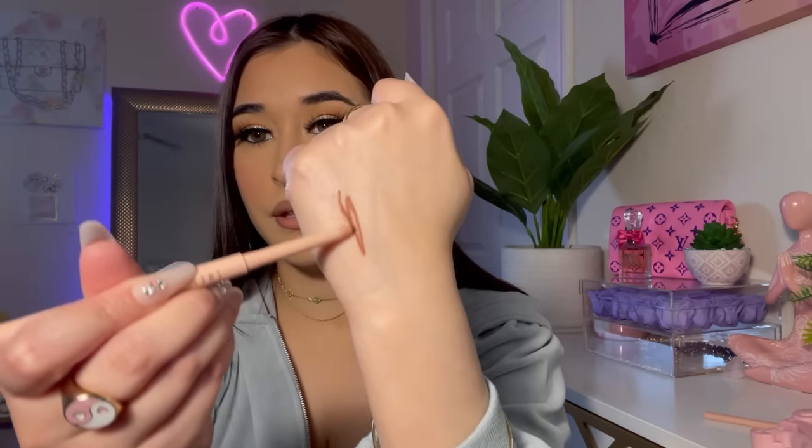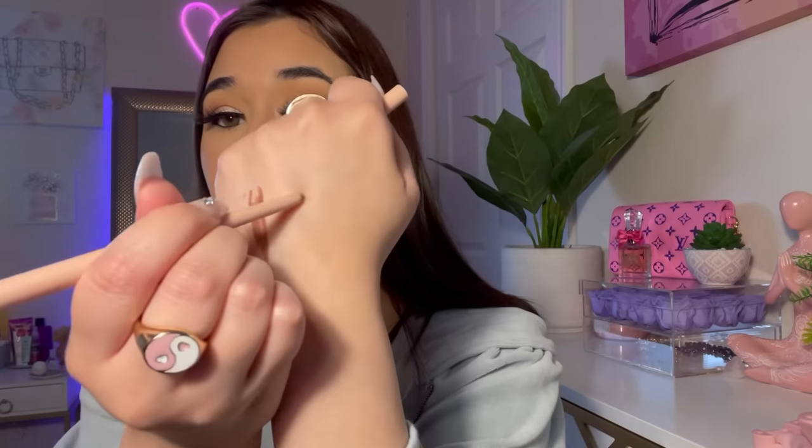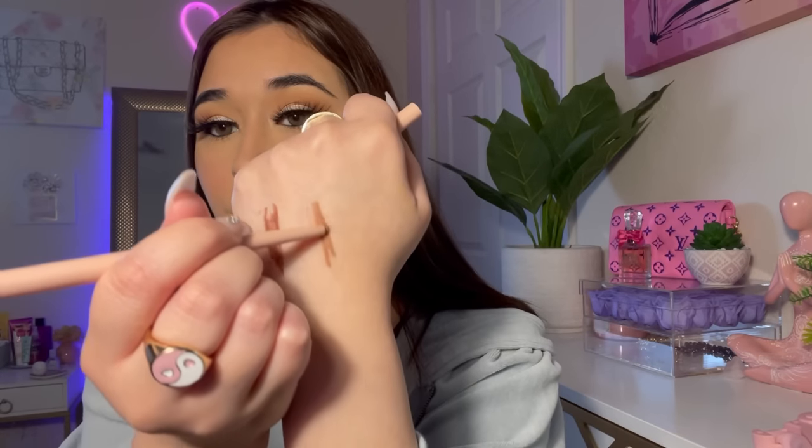But this one is, girl, you can't even draw a straight line. But this one is But First Coffee, which is more of like a deep brown color. And this one is my favorite. This one is in the shade Toasted. And this is the perfect brown lip liner for me personally. So here is Toasted. Like, that is like the perfect lip liner that I have been searching for. So I'm so glad I found it, and they are really creamy.